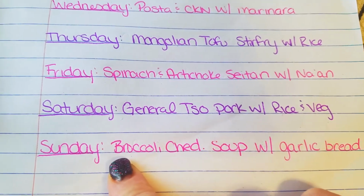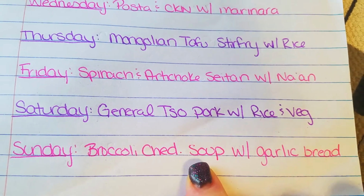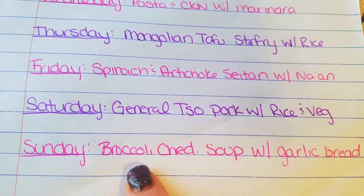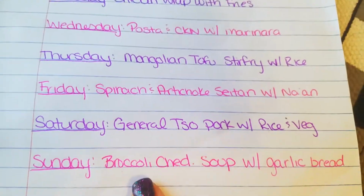And then Sunday, I'm going to be making a broccoli and cheddar soup. I have a recipe that is similar to Panera's, which is really yummy, and I'm gonna serve that with some garlic bread, and if I'm feeling feisty, I might also throw some chicken with that as well.